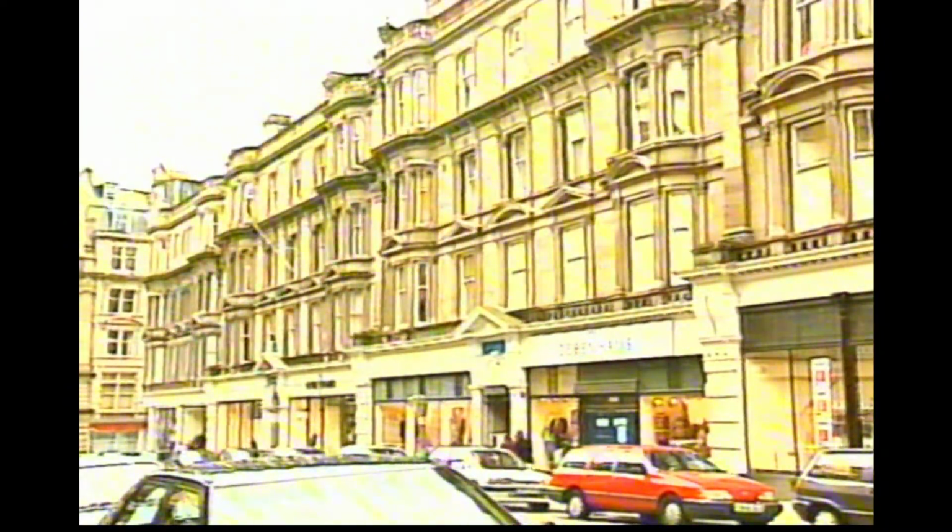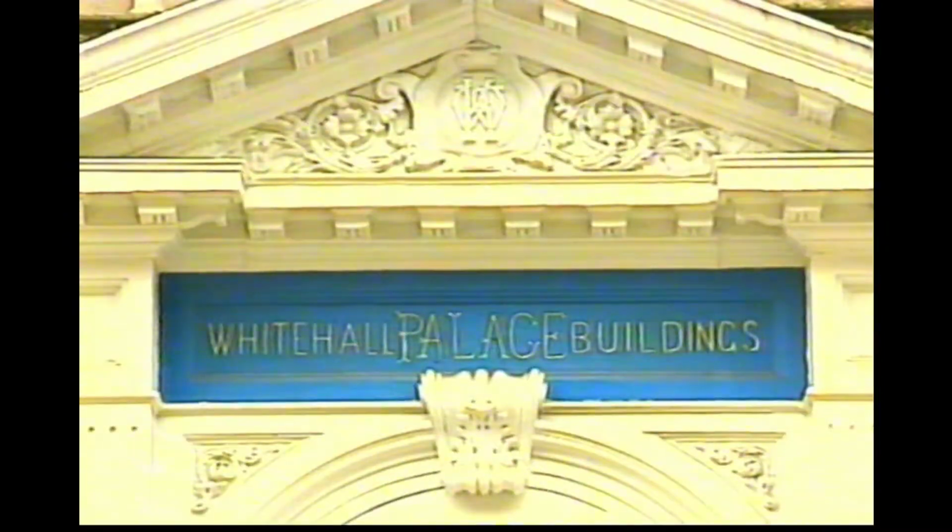For 500 years, from the 11th to the 16th century, there stood in this part of Dundee a magnificent palace, built by King Malcolm III for his English Queen Margaret. Sadly, there is now no trace of the palace or Whitehall Close in which it stood.